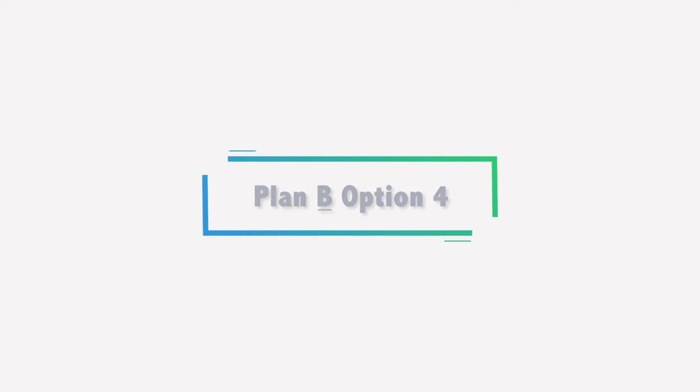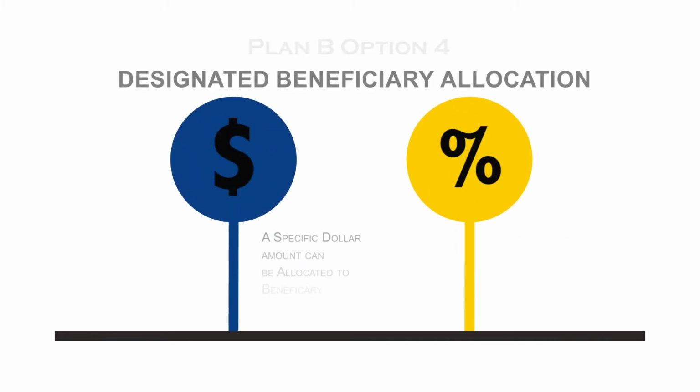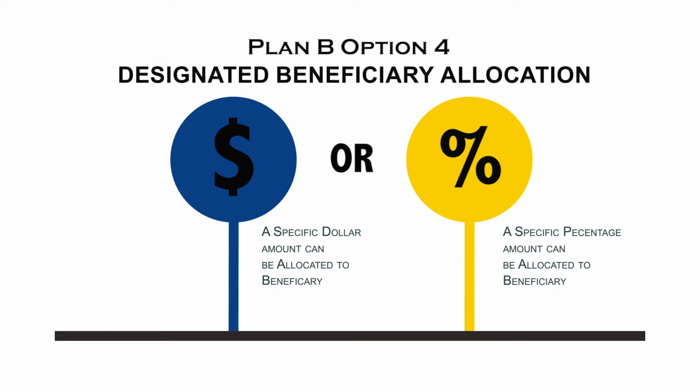Lastly, there's Plan B option 4. With this option, a retiree may designate a specific dollar amount or percentage to beneficiaries upon the retiree's death, so long as the retiree's retirement benefit is not reduced by more than 50% of Plan A maximum plan. This is particularly a useful plan option to cover specific beneficiary needs, such as coverage of State Health Benefit Plan.